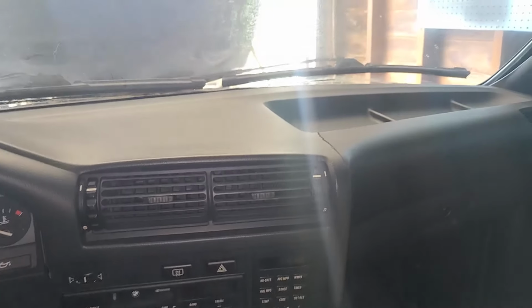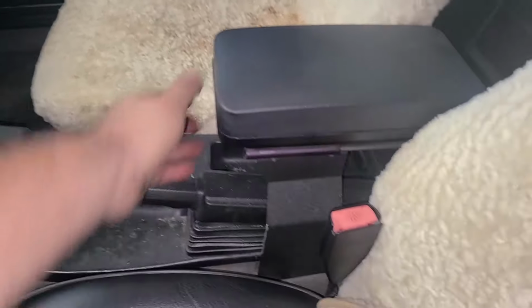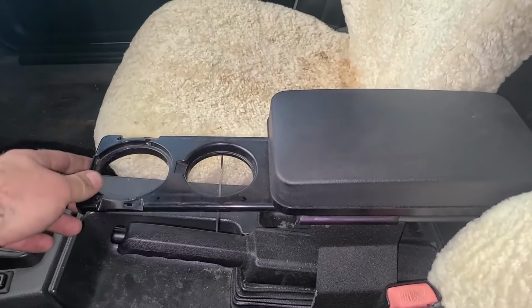The only thing I can see so far is it has a crack in the dash, but the door panels look good. We have a really nice headliner, and I'm gonna expect this back seat to be pretty much mint. Wow. Sorry for the lighting, guys. I'll give you another show when we get this back to Legit Street Quarters, but this interior is unreal. Look at these cup holders.